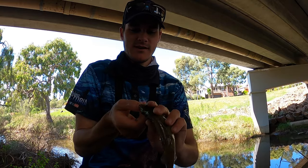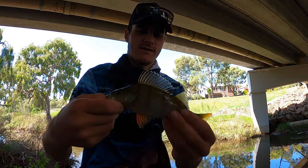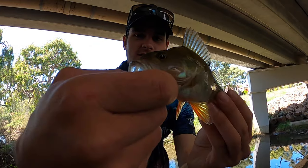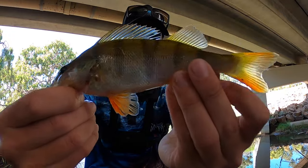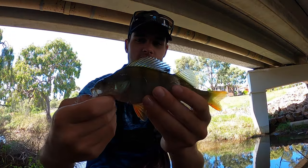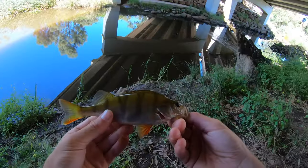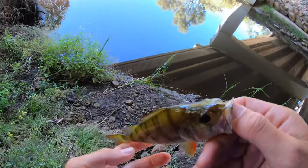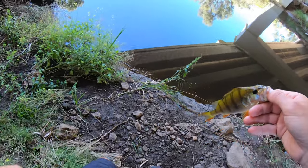These have awesome colors. Grab them there. Look at that, a nice little redfin. He's beautiful. Have a go at those colors. So sick. All right, chuck him back. There you go, guys, another beautiful redfin. I'll just give this guy a release.